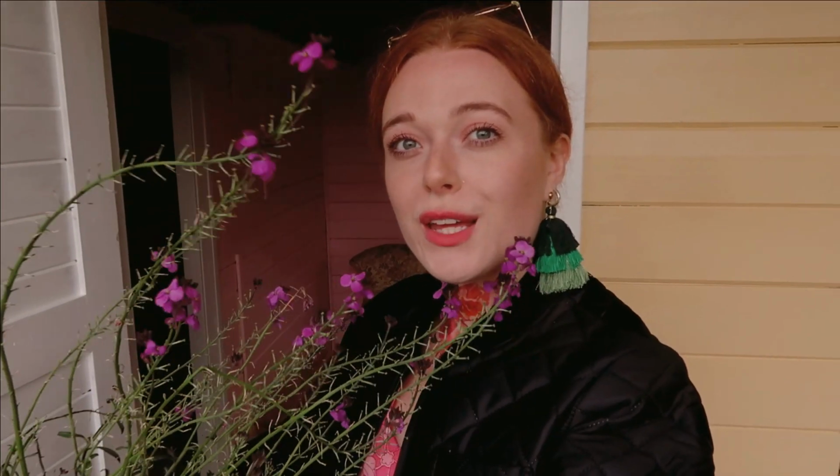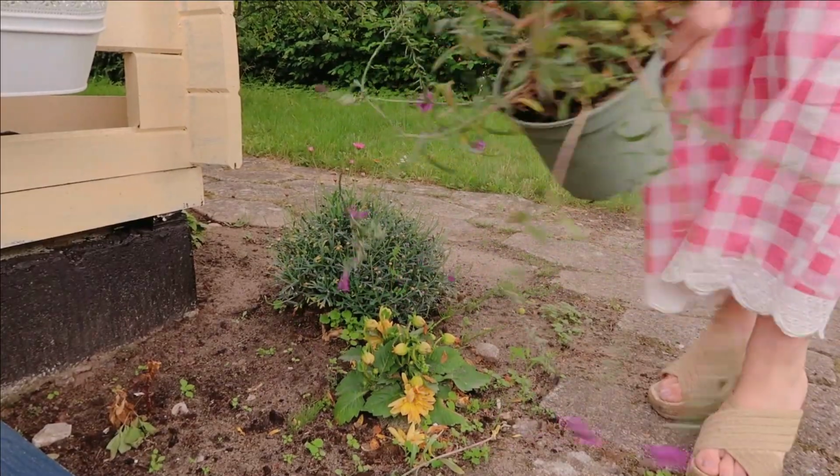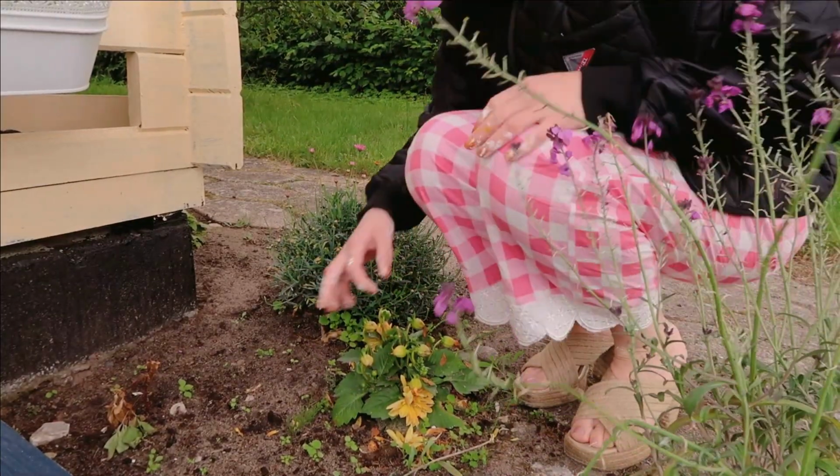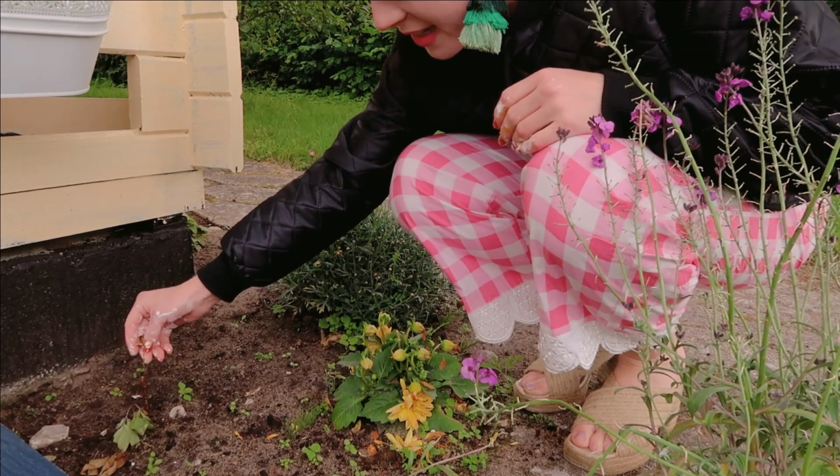There is just one thing left on the to-do list of the day. We need to plant this babe somewhere. Okay. I'm strongly considering planting her here. I've planted something, but it has died.